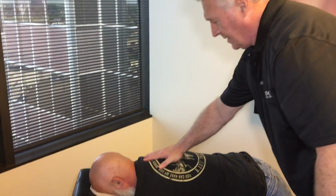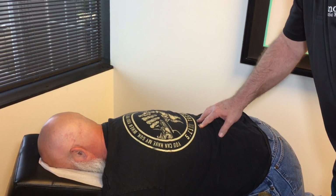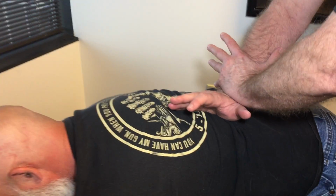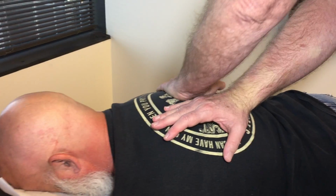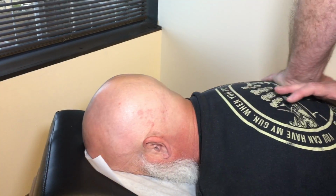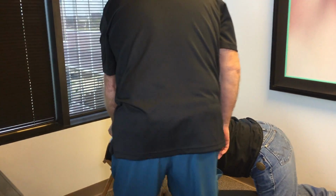Okay, so this allows me to get his spine kind of tractioned out through here, and he's got a posterior lateral lower thoracic vertebra right here. So I'm doing pisiform on pisiform. Right there it was. Did you feel that, Richard? Oh, yes. There we go. Okay, I still got one more. Right there. That was it. All right, my friend. Let's get up over here now.